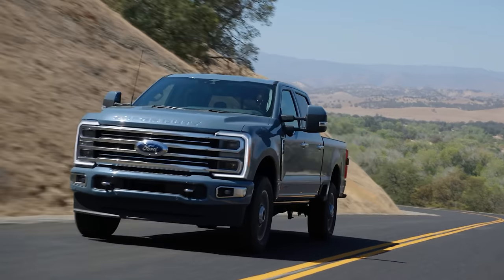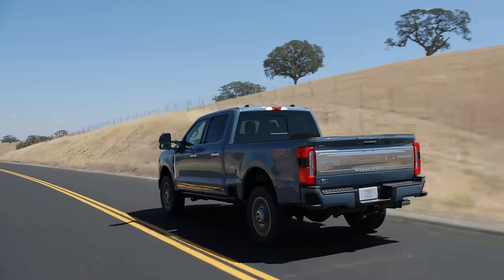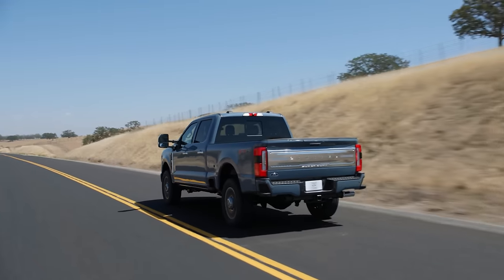The 2023 Ford Super Duty is finally here, and now it's time to get your order placed. In this video, we're going to tell you everything you need to know about the different packages, options, trim levels, and things like that to make sure that you're ordering the perfect Super Duty for yourself. So let's jump right into the video.